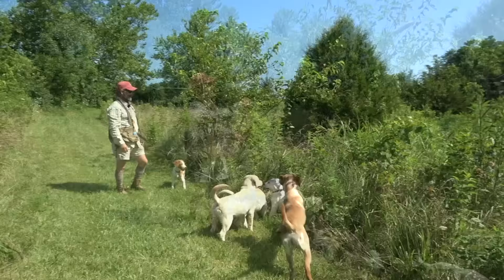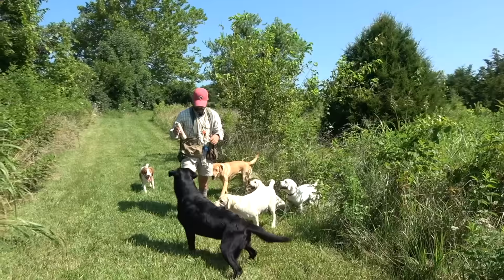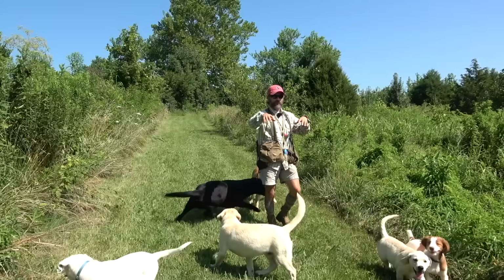Now, so here they go, and you'll notice who was the first one to go in there. Of course, Charlie. Now, since it's 90-something degrees, we're going to keep the fetching and jumping off into the brush to a minimum at first, because we have a fairly extensive path that we walk out here.